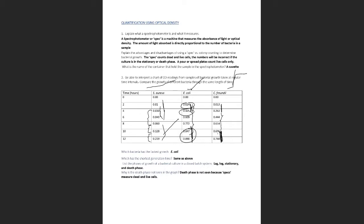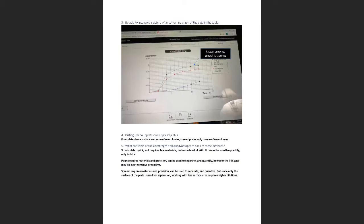So when you plot these, you should be able to look at the plots. First of all, review lag, log, stationary, and death phase. Keep in mind, because we're measuring dead and live bacteria with the absorbance, we never get to a death phase because we're counting the dead ones. So we get to a stationary phase, but you're never going to see a decline, because the spec counts both dead and live bacteria.